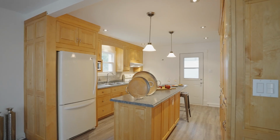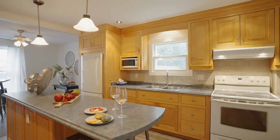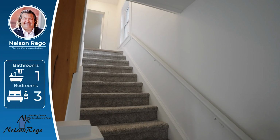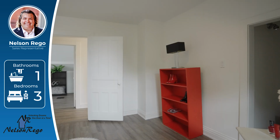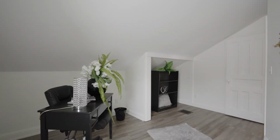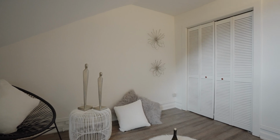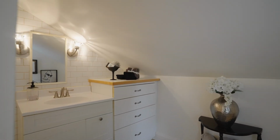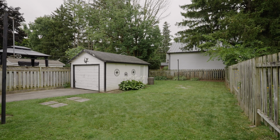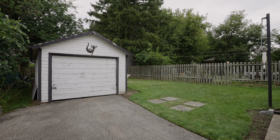The maple kitchen features an island and plenty of cabinetry. Upstairs features 3 bedrooms and the family bath. Out back, you have a large yard, access to the walk-up basement, plus a detached garage for your storage needs.